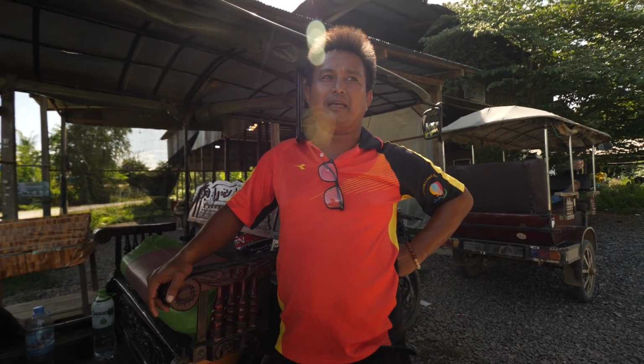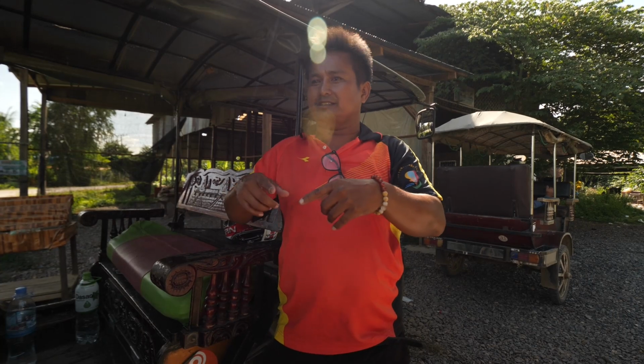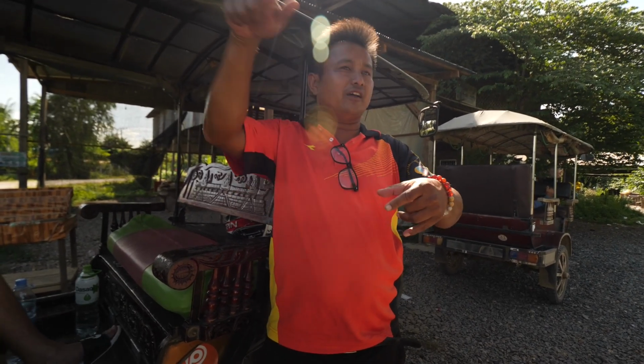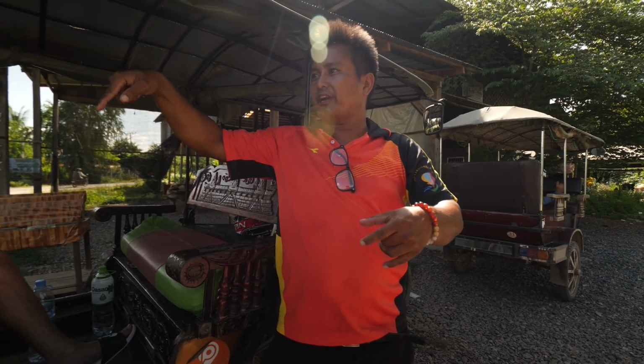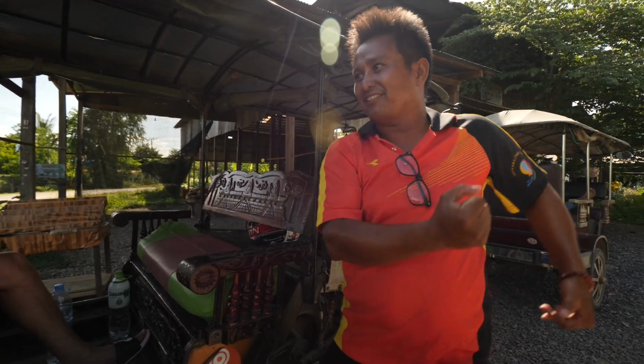And actually the bamboo train, in the beginning they had no motor for moving. So in the beginning they only had bamboo sticks and 3 or 4 guys stand at the corner of the bamboo train, and then they push by stick. Yeah, this is how they were moving.